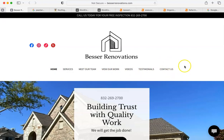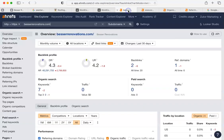I don't see that anywhere here. It might be there and I've missed it, but I'm an expert, so if I couldn't find it, probably your average user can't find it either. No. Now, this is the paid tool that I was telling you about, Ahrefs.